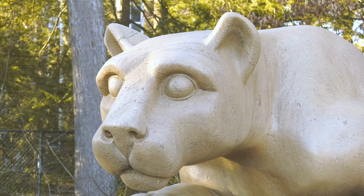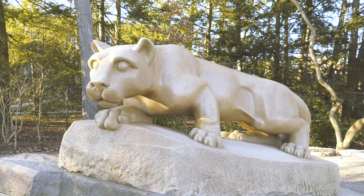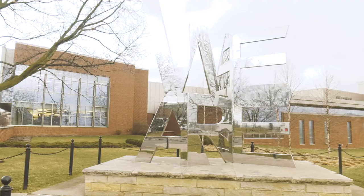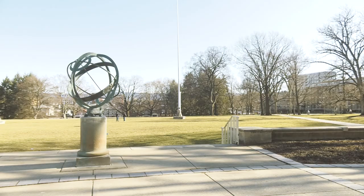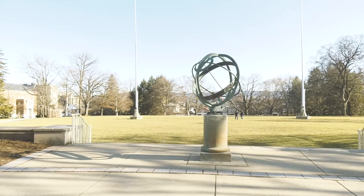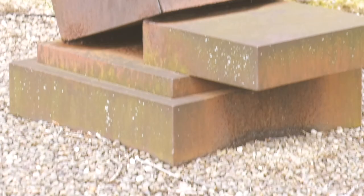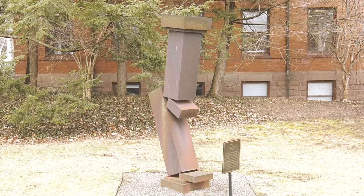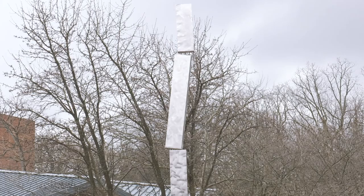Every day, students and faculty alike walk past a variety of State College treasures, like the Nittany Lion, the We Are Statue, and the Armillary Sphere. Penn State has always had a rich history with the arts around campus, but what about the masterpieces that we are unaware of? The lost art within University Park. Today, we will reveal two gems hidden in plain sight in our ongoing quest to uncover the forgotten art of Penn State.